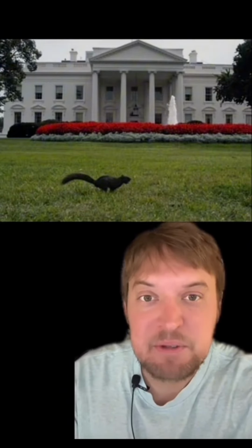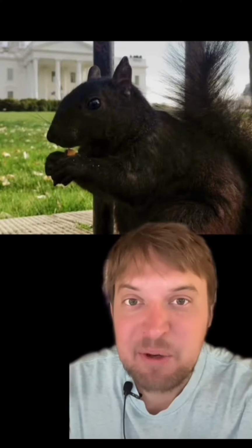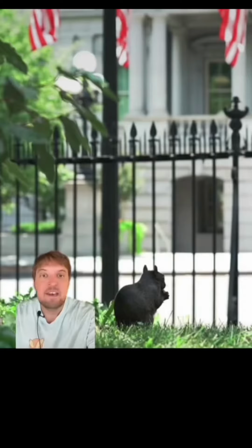They're more common in urban areas than in the wild, and they were specifically introduced to some of the places where they're most common. Sometime between 1902 and 1906, Teddy Roosevelt introduced 18 black morphs that were caught in Ontario around the National Mall in DC. And in 2005, it was estimated that they account for 5 to 10% of the population in that area.